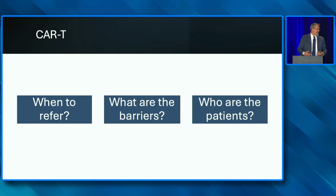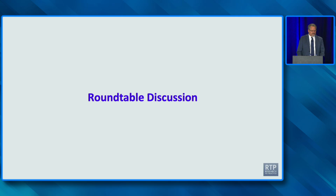When to refer? In my mind, if somebody's been exposed to a BTK inhibitor and a BCL2 inhibitor, I want to get that patient to a CAR T center for an evaluation, because it does take some time to manufacture these cells, and patients need to be able to relocate to a CAR T center for a while. It's certainly not going to be for all the patients. A lot of the older patients might struggle with the toxicity, but our younger patients with more aggressive disease, it's something we definitely want to think about.